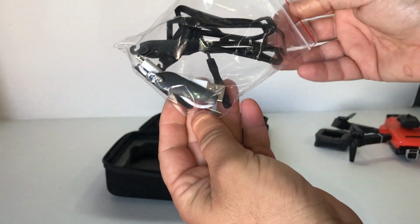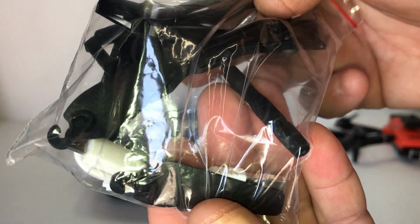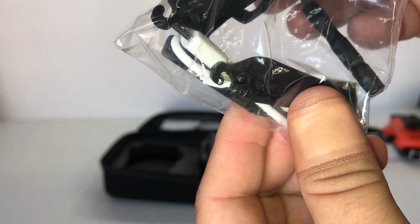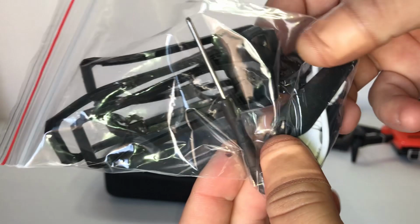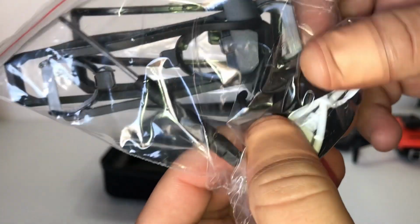Now in this little bag, we get some propeller guards. We have a Phillips screwdriver just there, some extra propellers just in case you break any, and we've got the charging cable here for the battery itself.